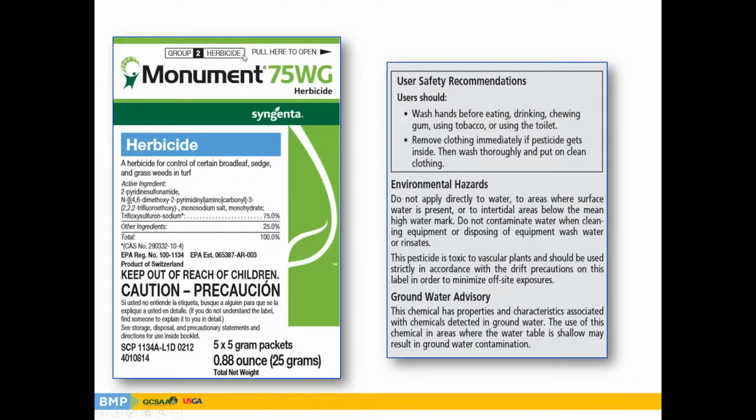So here's another example, and I just pulled an example. This is Monument 75 herbicide, an excellent product for controlling broadleaf, sedge and grass weeds. And all pesticide labels are going to have that environmental hazards section. But notice here, we have a groundwater advisory on this particular product. It says this chemical has properties and characteristics associated with chemicals detected in groundwater. The use of this chemical in areas where the water table is shallow may result in groundwater contamination.